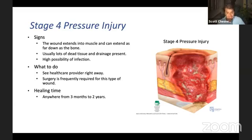I don't say that to scare you to the point where I don't want you sitting up at all. I say that because I want each and every one of you to think about, do I need to reposition in my chair now? How long am I holding it for? Am I getting out of my chair enough, or am I sitting up too long? All these are so important to share with you. And I hope some of these pictures are gruesome enough to make you say, I never want to go there with my own care. This knowledge is going to be powerful.